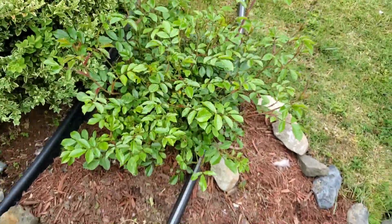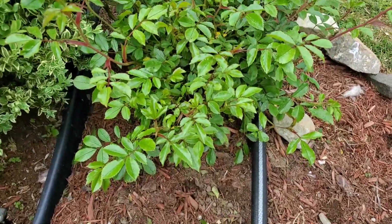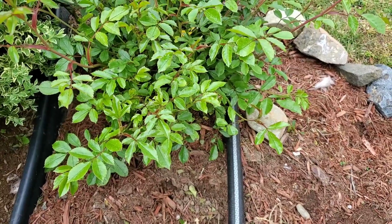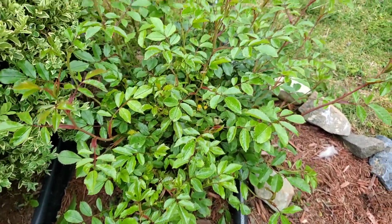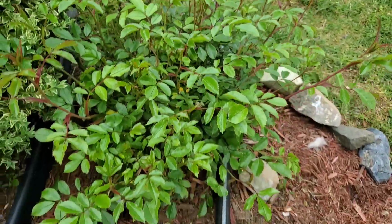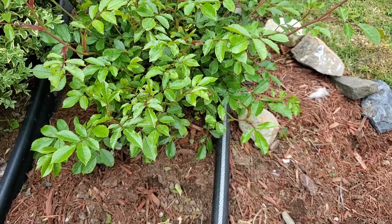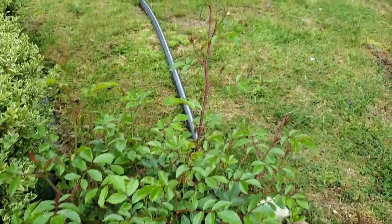And up here, I want to say this is a drift rose. I can't remember for sure. I believe it's pinkish red, maybe red or cherry red flowers if I remember right, which are more true to color than some of my other roses have been. And I bought this last year at Lowe's, I believe, and it's actually really filled out.